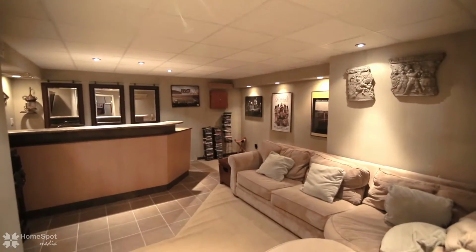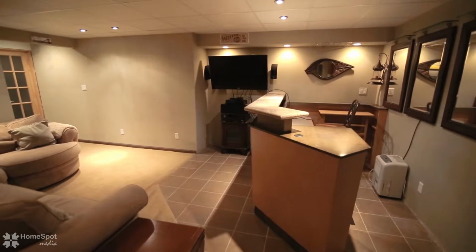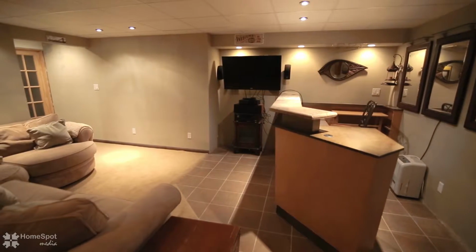As if all this wasn't enough, the home also features a lower-level recreation room with a bar and fabulous fenced pool and patio area.